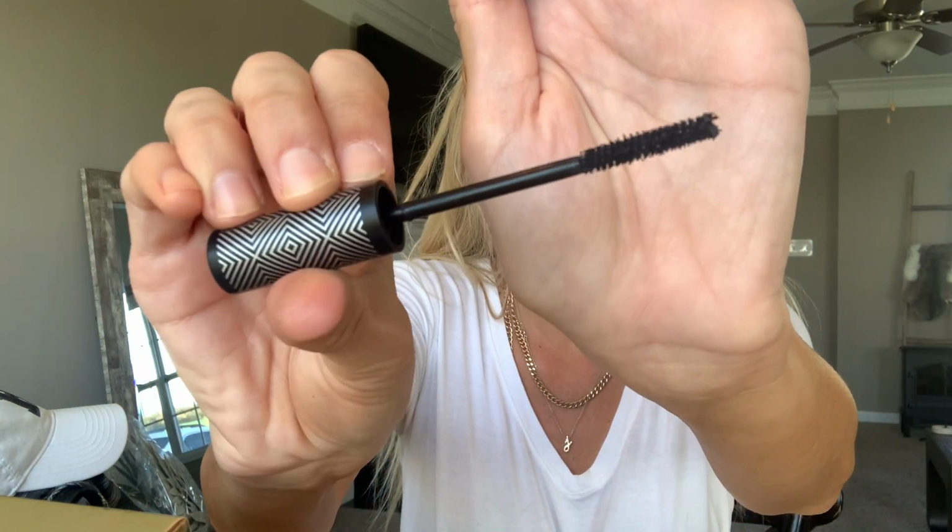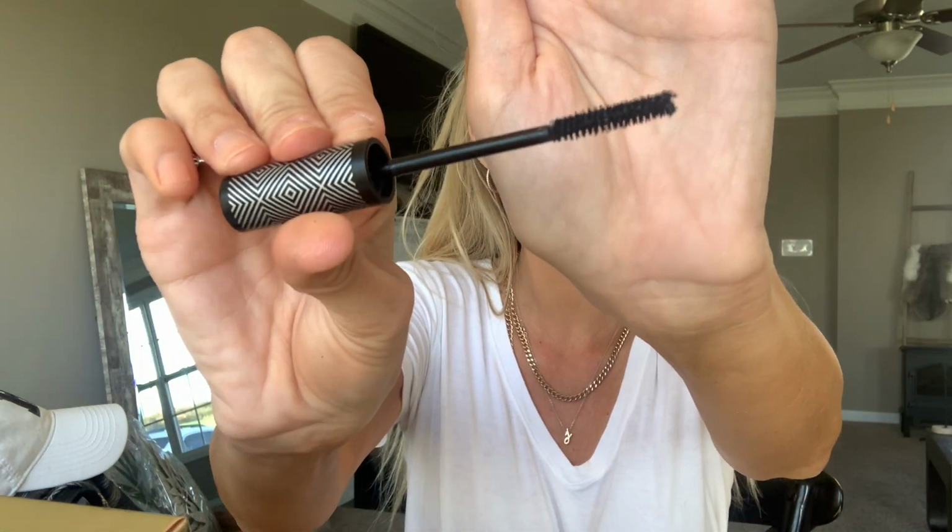Okay, let's try this mascara. The Lash Craft Lengthen Volume from Sephora collection. And here's the brush on that. It's like flat on the middle and then the sides. So I have not curled my lashes or anything. That is one coat.